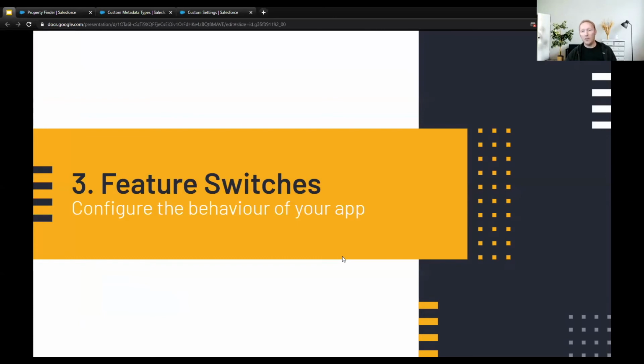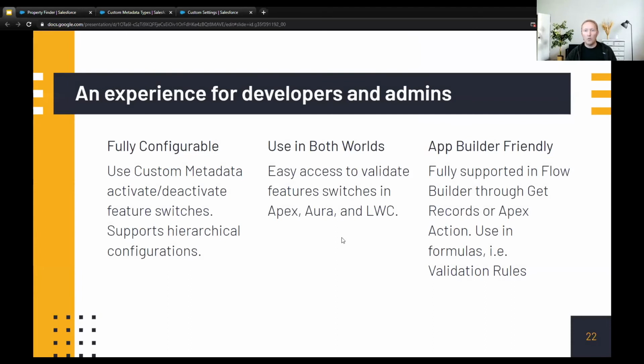On the feature switches side, it's very similar. If you look for the experience for developers in admin, again, custom metadata is key, so you have the deployment support. But one of the things with feature switches that I found by going down the custom metadata path was missing is the hierarchy of custom settings being available to me. So I extended the functionality to actually have a hierarchical control within the custom metadata configuration.